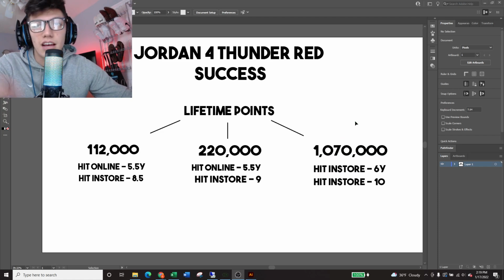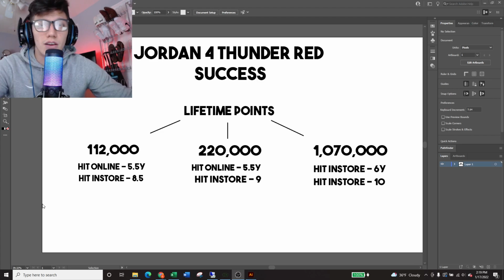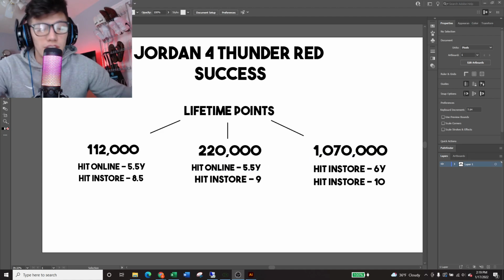So my biggest account, my 1 million account, always hits every single release. Hit in store, grade school, hit in store men's. It also hit in store and grade school on Patent 1's release. So I was expecting this account to hit. It had purchase history. I bought something on all accounts January 5th. So it had recent purchase history, which I will get into later.